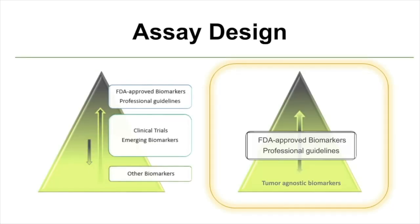So I'll turn our attention to assay design and development. Anyone with experience in this space will attest to the fact that NGS-based assay implementation in the clinical laboratory takes longer and requires more resources than is anticipated, even with the most insightful a priori plans.